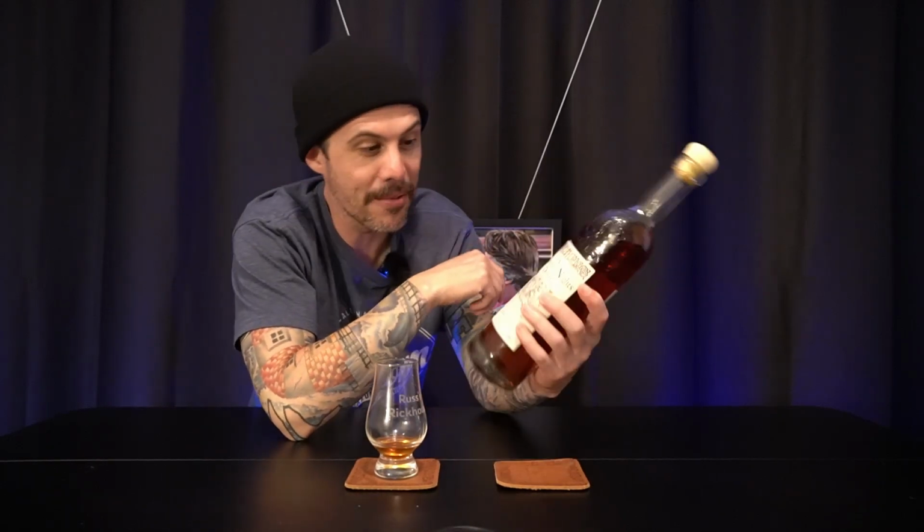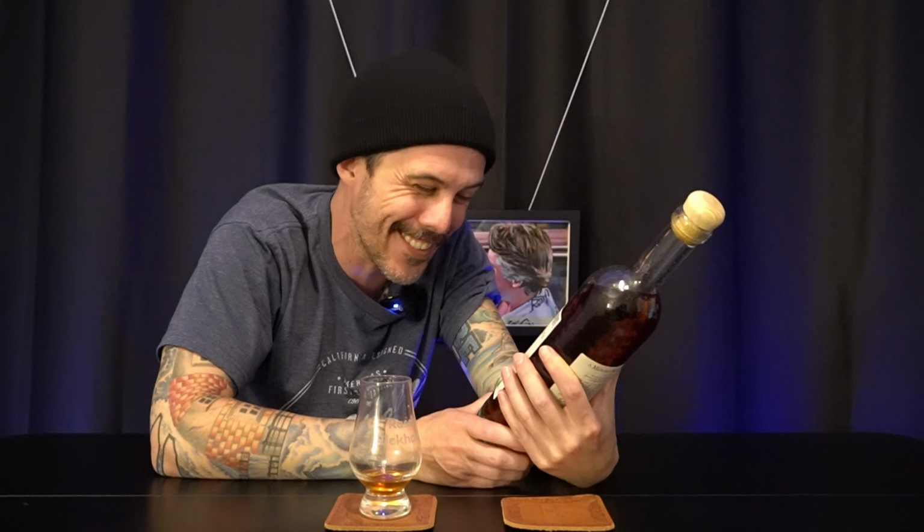I've always loved their branding, their bottle, the glass, the heaviness of the glass. It's unique to itself. It's just so good. Everything, all the flavors just come at you. And it's just, for a rye, for a blended rye, this is the best. This is good.